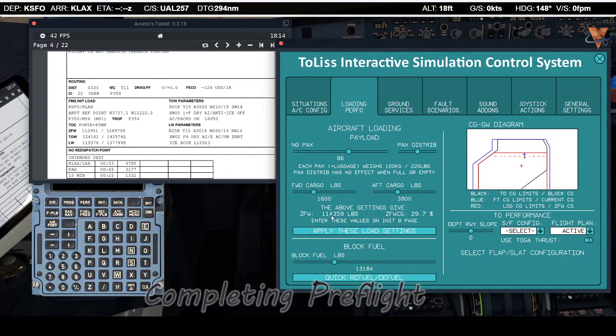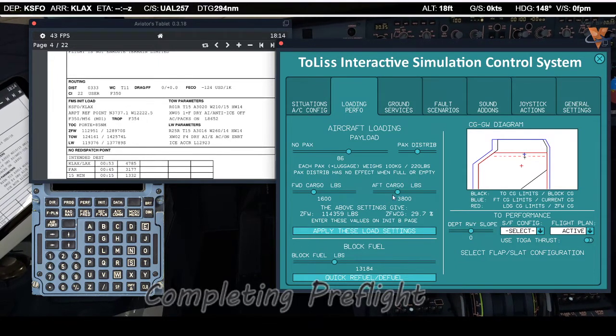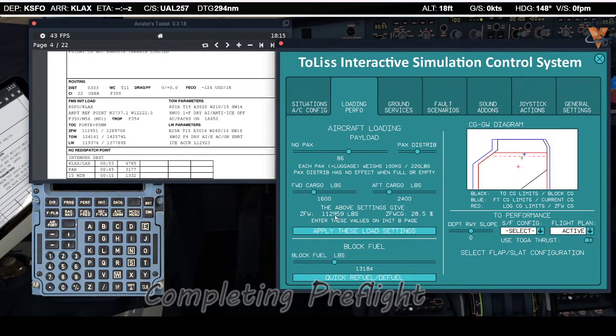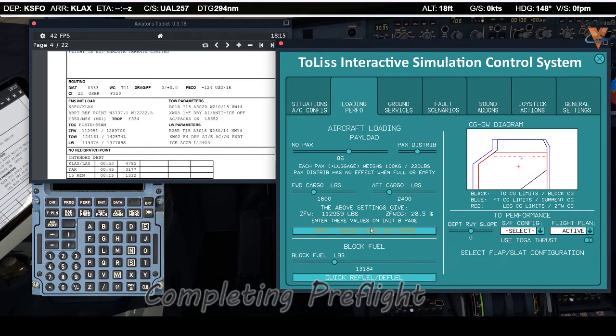So we're about 1,400 pounds heavy. So I'll take this down by 1,400 pounds to 2,400. So you see now we're at 112,959. That's really close to that. So we'll apply these load settings.